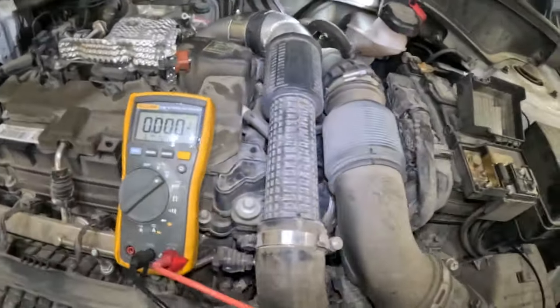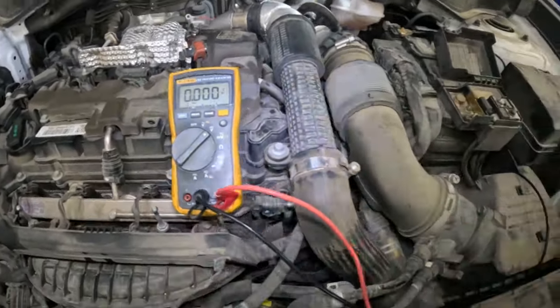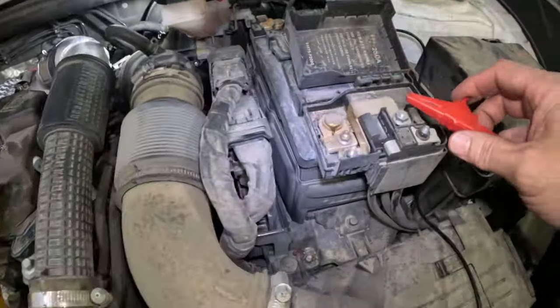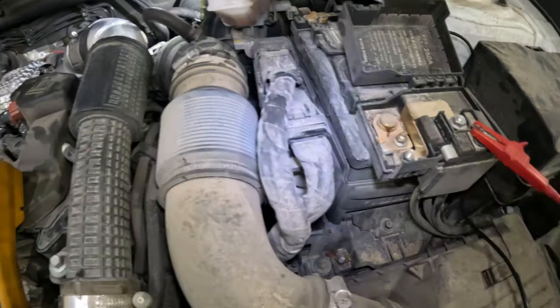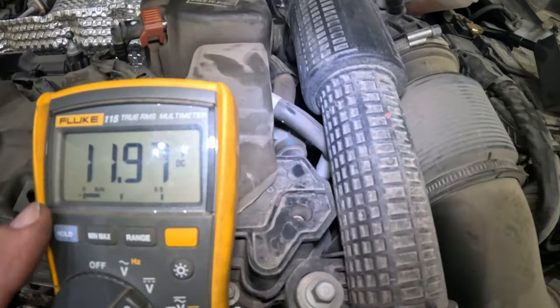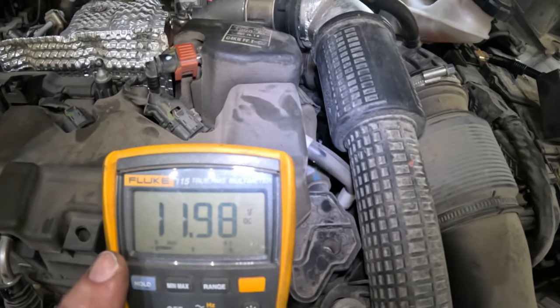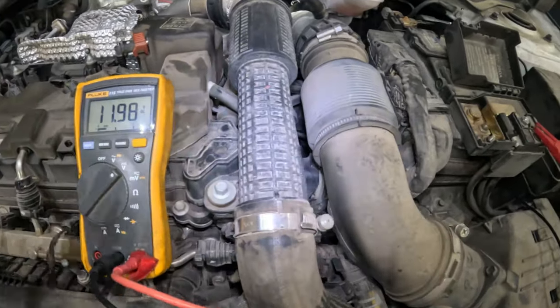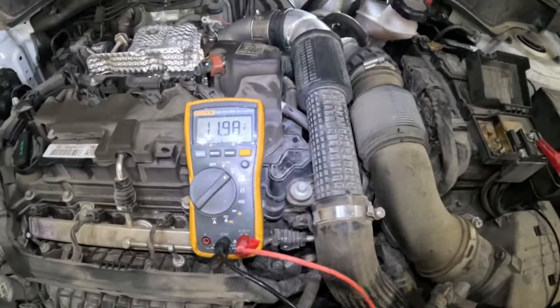And I have the voltmeter hooked up here. I got it hooked up to ground. I am going to hook this up to the battery just to see what we got. So the key is on and we're sitting at 11.98 volts. So it's good to make sure that your battery's good before you start testing voltages and stuff.